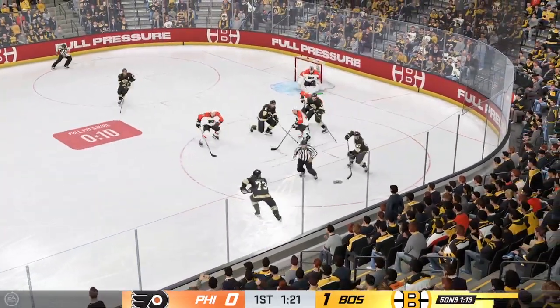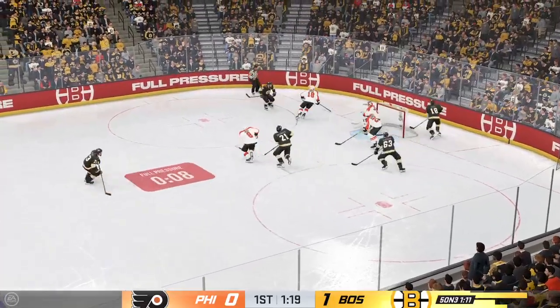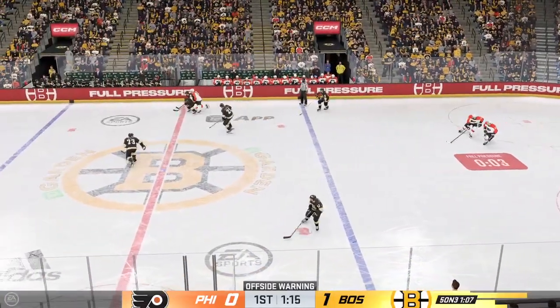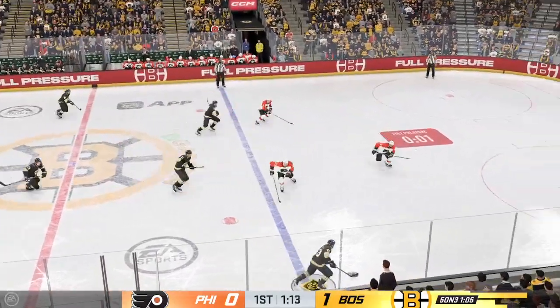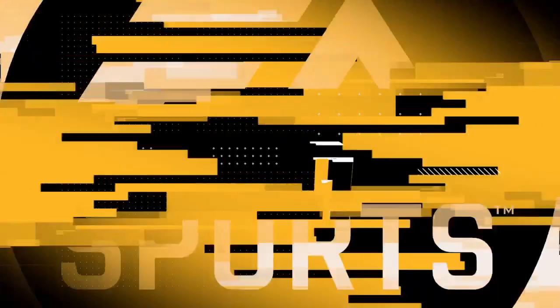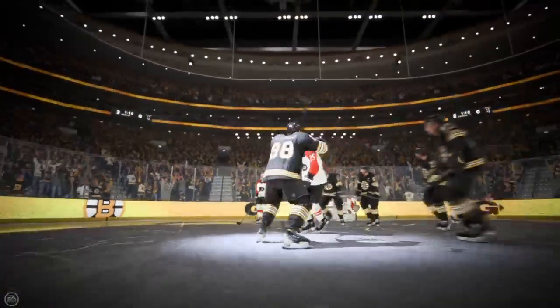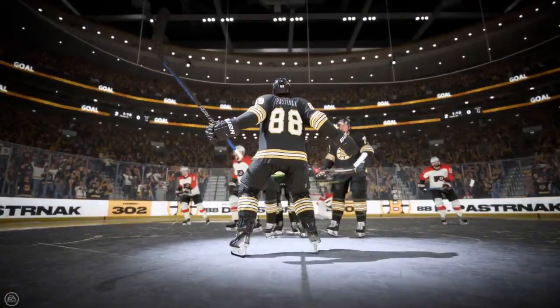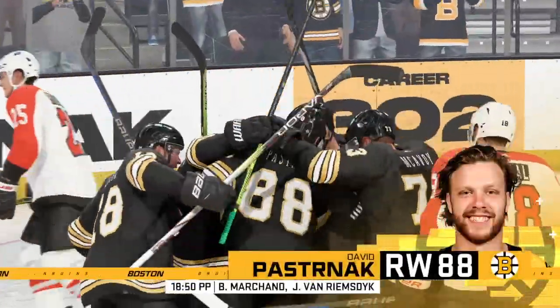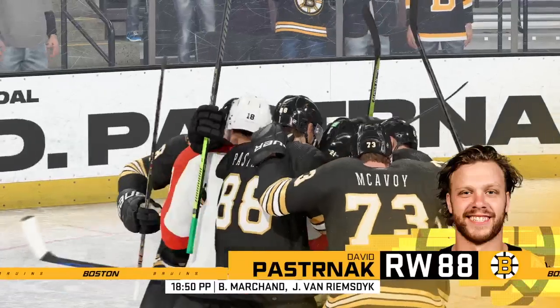Boston's won the faceoff. Quick feed to McAvoy. Stones him on the play! And they get the puck out of the danger zone. Marchand's got it in the offensive zone. And the power play strikes once again. Well, you know that special teams are so critical, James, and they have executed with the player advantage all night long.